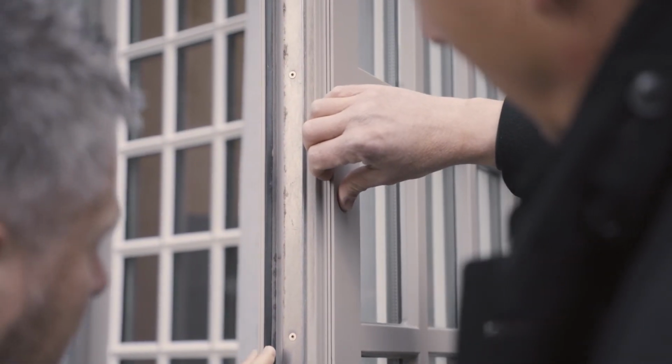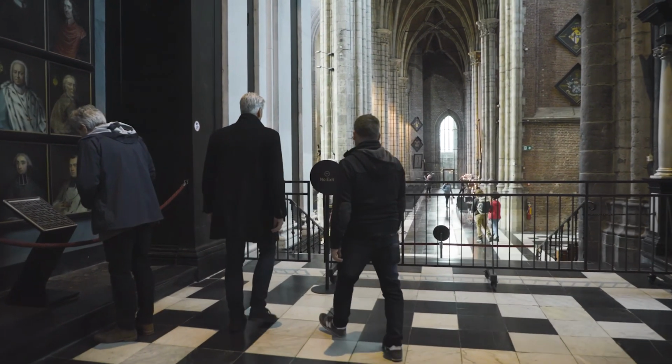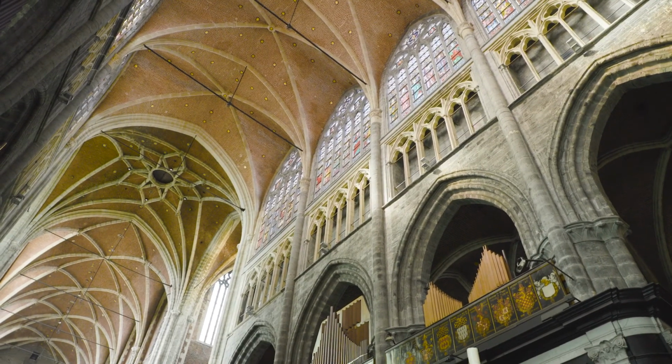I heard there were already 5 million visitors in the year it has been open, so it's huge, that's important. I know the building from when I was young because I'm from Ghent, so the project we were able to help design is known by every Belgian, so it's a very important project. Of course we are proud of this project.